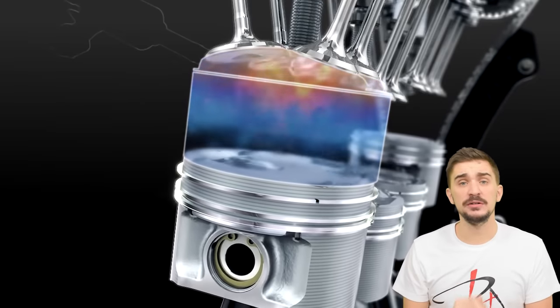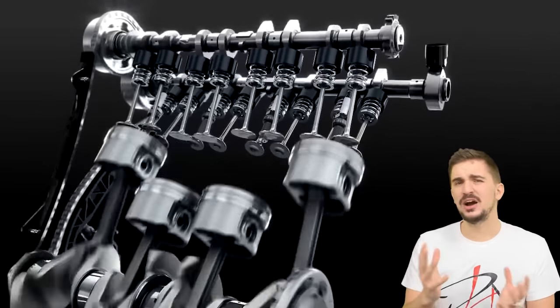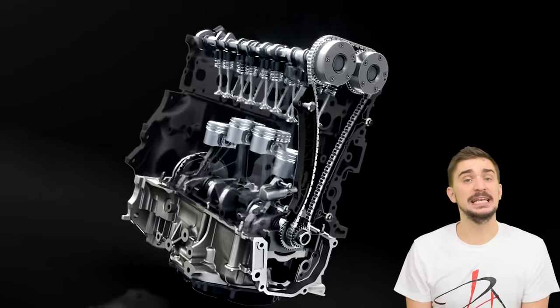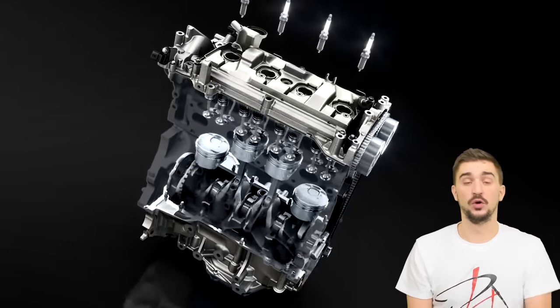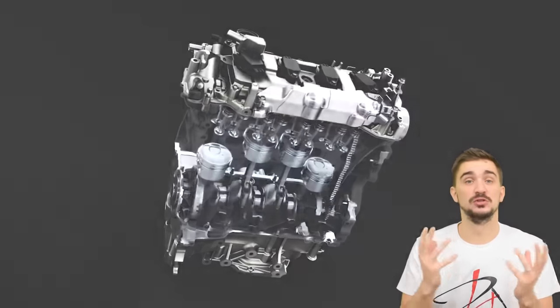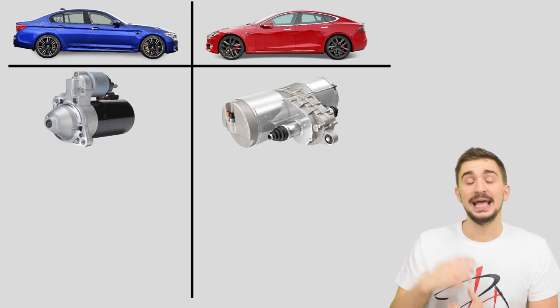Now, many of us are familiar with how an ICE or an internal combustion engine works, but we really aren't yet on a first name basis with EVs or electric vehicles. But this is where my stupid little bet from before comes in. It demonstrated, as we already said, that although fundamentally different, these two types of vehicles share the two key components of an electric motor and a battery.